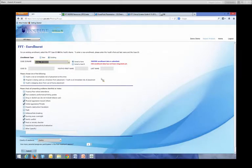And out-of-home placement can really refer to any type of placement in the dependency system, foster care, juvenile justice system, drug and alcohol treatment, mental health system. Any of those can constitute an out-of-home placement. If you don't know the answer to that, you can leave that question blank.